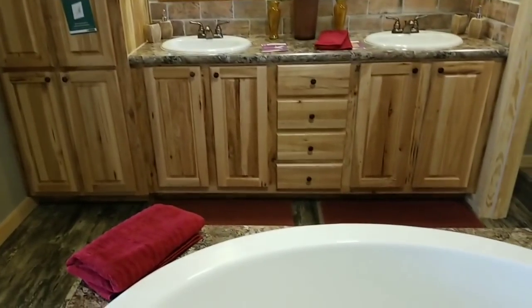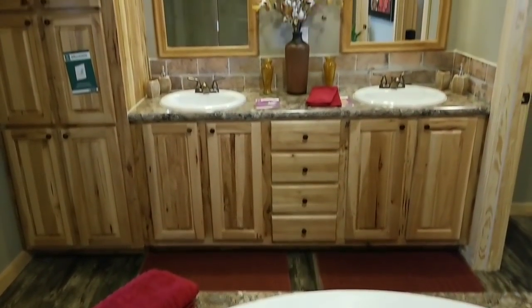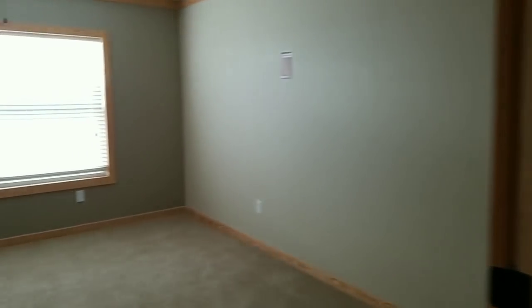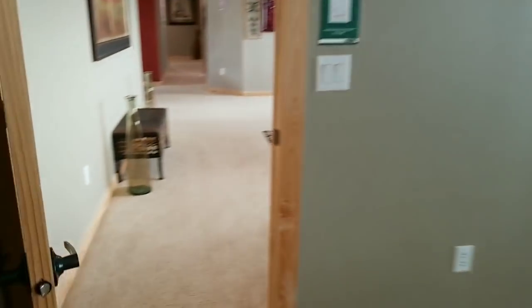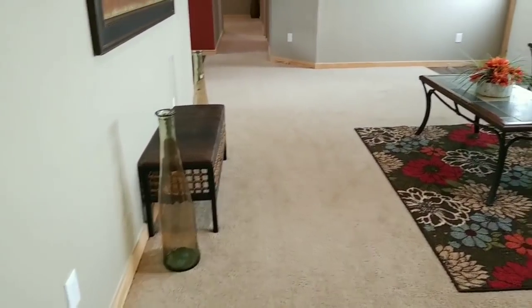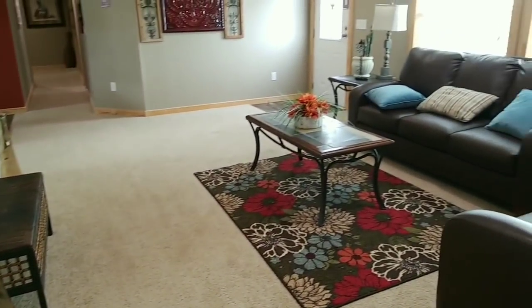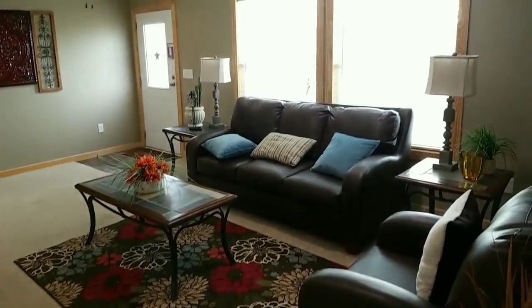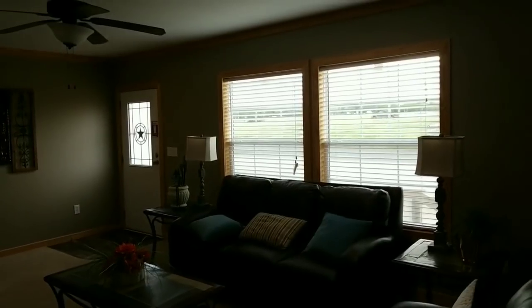I like the drawer bank in between, plenty of counter space, just a really pretty presentation. Now this Southern Yellow Pine package carries through, that theme carries through the entire home. So when you come back in, I'll give you another vantage point of this front living room. Lots of space in here, room for some big furniture if you want to. I really like the oversized windows.